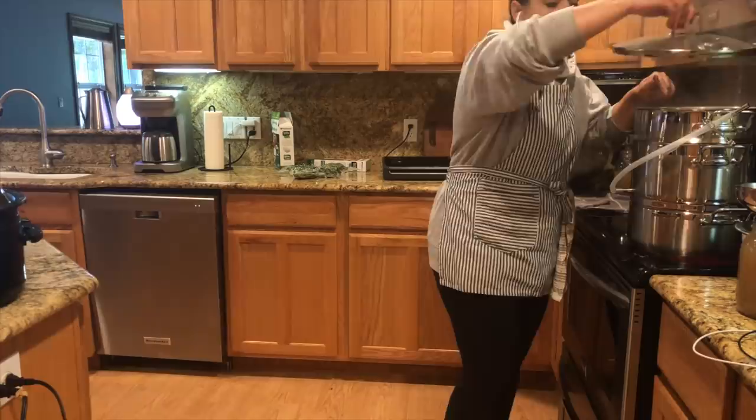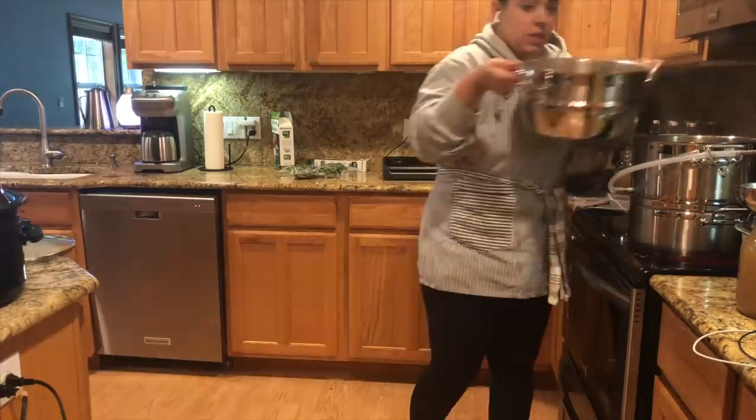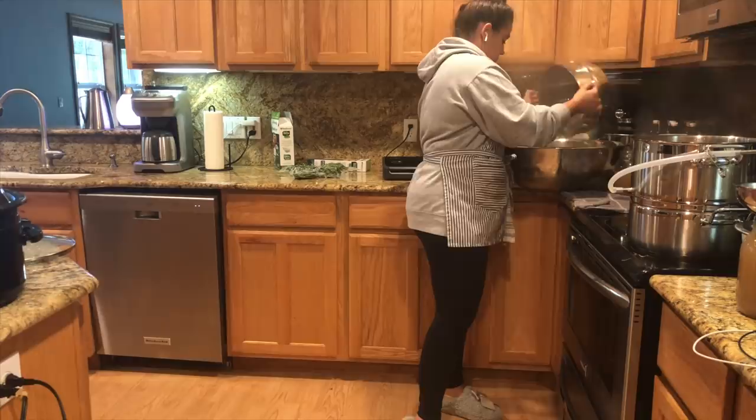I'm gonna switch out this fruit mash here. I think this is cooked down enough. This will become chicken food. You can see how much that's cooked down. I'm gonna put it in here. That smells really good. I'm gonna get this reloaded.